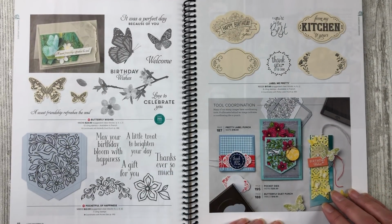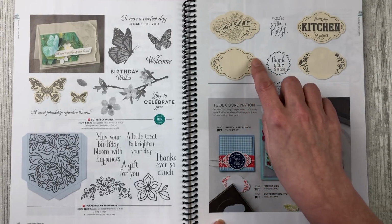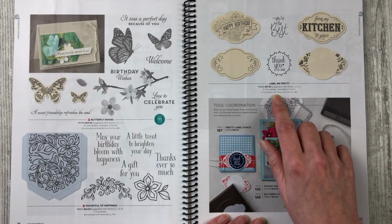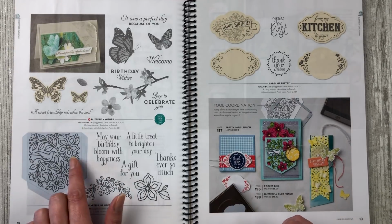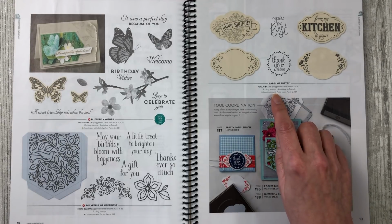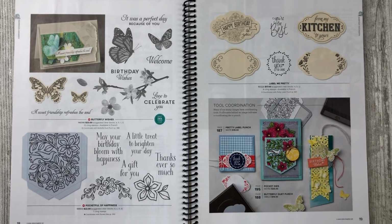The other fun thing about the catalog is that many of the stamp images have coordinating tools. You'll notice here on pages 18 and 19, it talks about tool coordination. If you see a little silhouette behind the images listed in the catalog, you know that there is something that coordinates with it. For example, with this one, there's a pretty label punch that coordinates with this stamp set. Over here, there is a coordinating die set that goes with this particular pocket outline. Look for that little silhouette behind the image, and you can always look underneath the name of the stamp set to see what it coordinates with, and it tells you the page numbers. You can go to the tools section, in the back of the catalog, and take a peek at the tools that coordinate with that set.